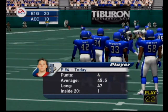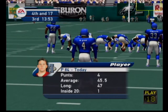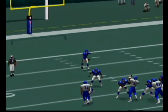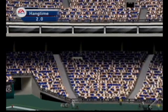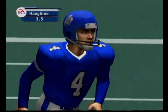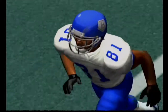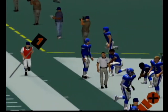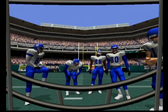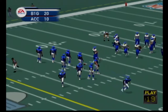Player awaits the snap. Boston felt the defense bearing down on him there. He did the right thing, concentrated and caught the ball. I left fake wide 30 on 1. Ball on their own 34.